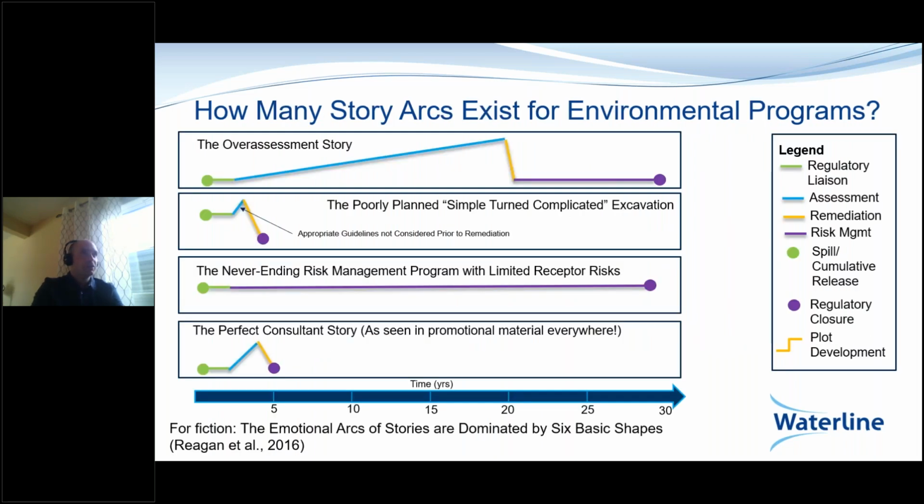So that's the generic example, but my mind gets spinning about a bunch of other options. In fiction, there have been some studies where they look at the story arcs and how many there are in a generic sense, and there are only 6, which is surprising. So I thought I'd take a crack at showing you that very generic one, and we'll go through a couple others as well.